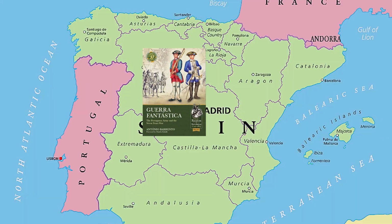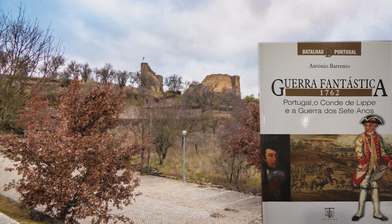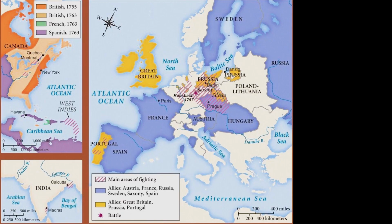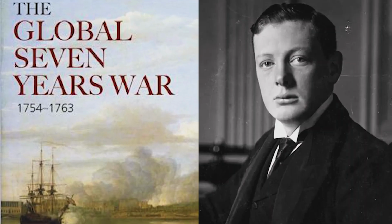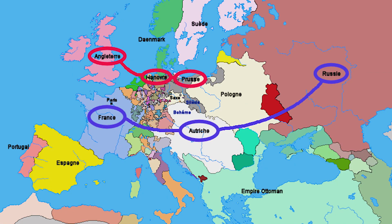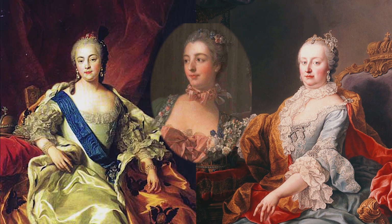this war. This conflict between Portugal and Spain was called the Fantastic War because it was not clear why and for what they fought. There were no battles during the war and no territorial changes after it. The Fantastic War was part of the 7 Years' War of 1752 to 1763, which Churchill later called the First World War, as it involved not only most European countries, but also their colonies around the world. On the one hand, England and Prussia fought. On the other hand, the so-called alliance of the three empresses, Maria Theresa of Austria, Elizabeth of Russia, and the chief mistress of King Louis XV, Madame de Pompadour.